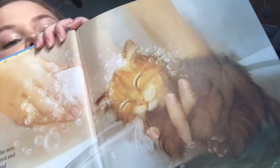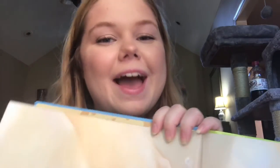Here he is getting a bath. He looks so happy. I can tell you that cats generally do not like to take a bath. We just had to give Miss Stella a bath recently, and she was not a fan, let me tell you.